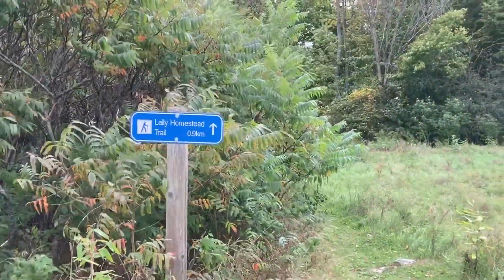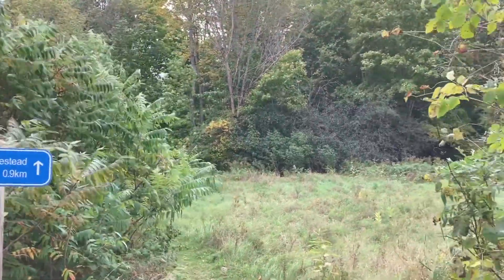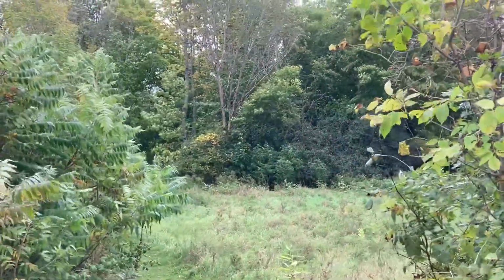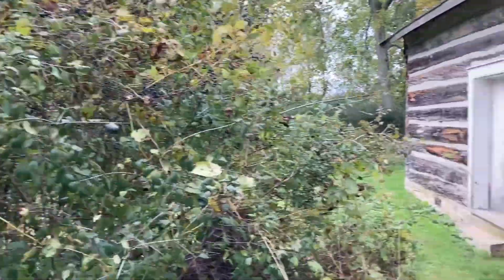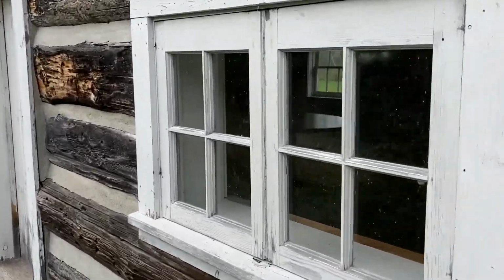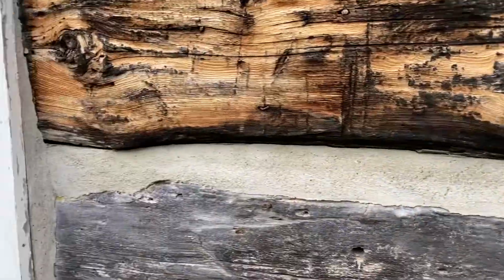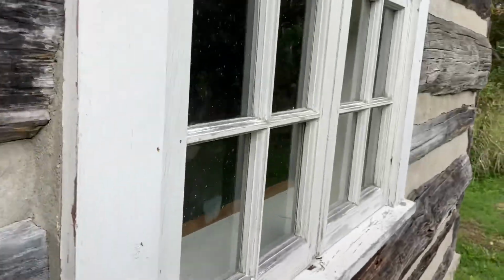Over here is the Lally Homestead Trail. It's about 1 kilometer long. It goes in a loop, and there is a body of water beyond those trees. This is the back of the home. Door is locked. Maybe you can see in. It's just all open space.